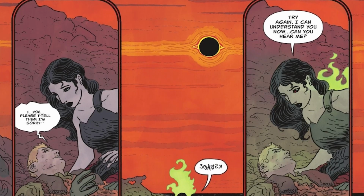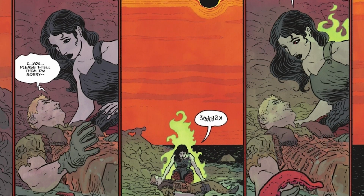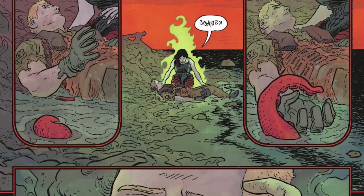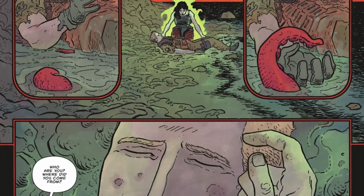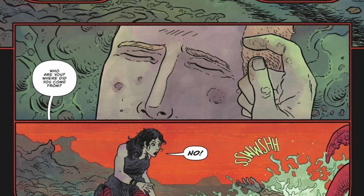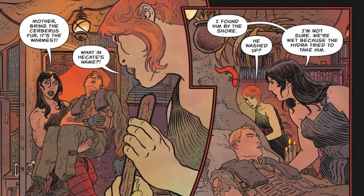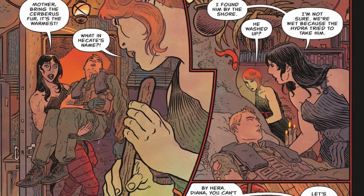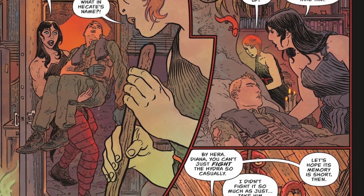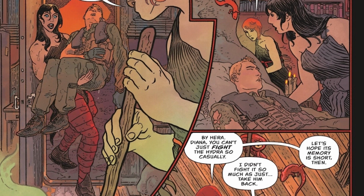Echoing Diana's main continuity meeting of Steve, the military man ends up washing up on the island home of Circe and Diana in Hell, and after rescuing him from an unseen Hydra who tries to claim him, Diana tries to learn who this strange being is, having never actually seen a man until now, at least not a human man that is. Diana immediately feels responsible for Steve and asks Circe to help nurse him back to life.